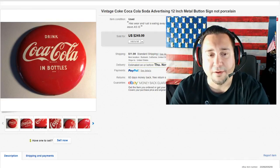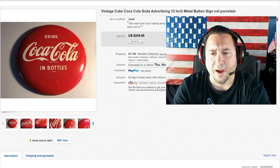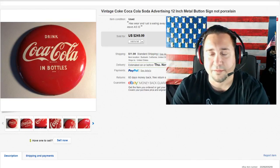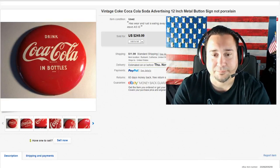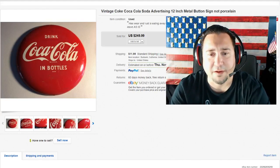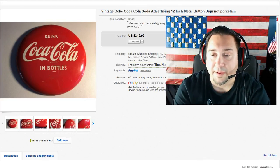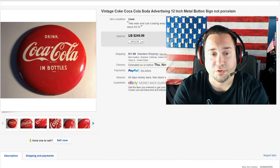It was in pretty good shape. There's no cracking. The front was in pretty good condition. There were some imperfections and all that stuff. The back was rusted to hell, I might add. But if this was a mint condition piece, it would probably go for around $250. Anyways, I put it up for $250. Took a best offer the other day for $150. Not a bad little flip.